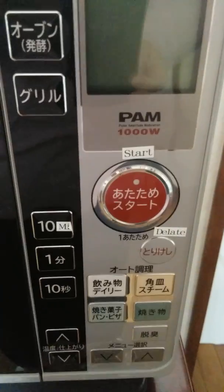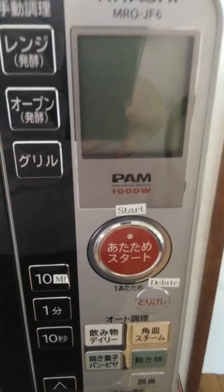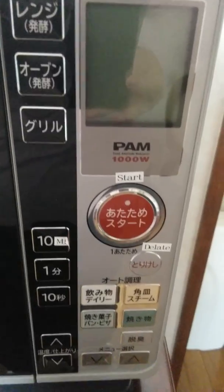And I've got a microwave, which works moderately well, I suppose. I figured out most of the buttons. There's some in English. Just doesn't seem like it is all that great, but it works alright. It's really, really big. It's huge. Doesn't have a turntable or anything.